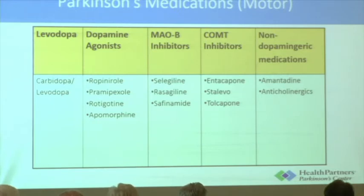Side effects, all these medications have side effects, and a lot of them are pretty consistent if you look through these different medications. But for this one, for the carbidopa-levodopa, nausea is definitely one. Dizziness can be due to a reduction of blood pressure. The one that a lot of people are worried about is the dyskinesia. So those are the extra wiggly movements. That can be a side effect.